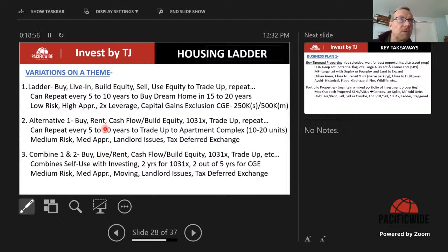If you don't live there and it's completely a rental, you definitely can do a 1031 exchange. Exactly. If you're living on the property at the time you sell it, I believe you cannot do a 1031 exchange because you're not using it primarily as a rental property for rental income. It's not 100% rental property.